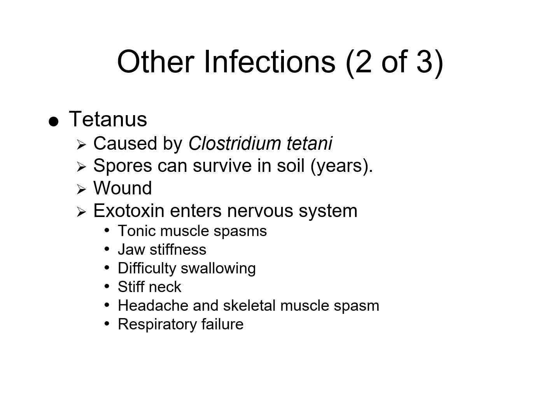The exotoxin would enter the nervous system. That's going to lead to tonic muscle spasm. Symptoms of infection include jaw stiffness, known as lockjaw, difficulty swallowing, stiff neck, headache, skeletal muscle spasms, and eventually respiratory failure.